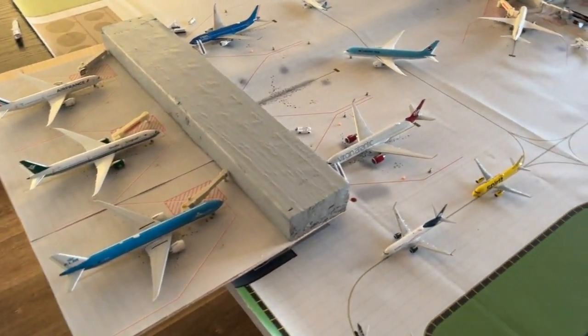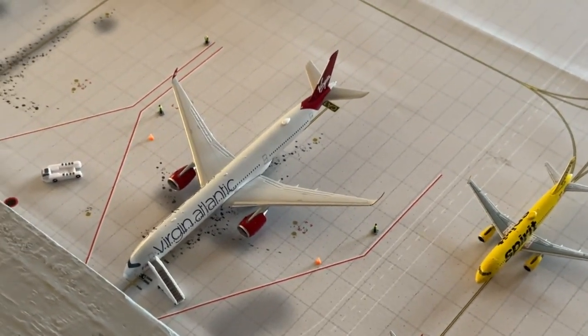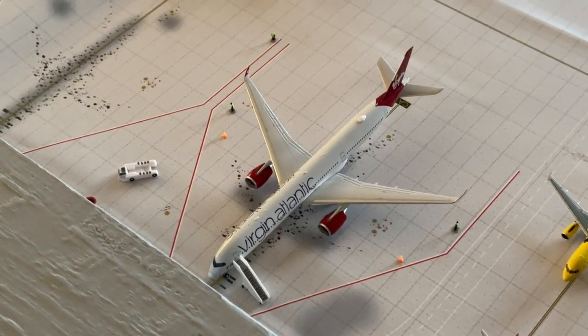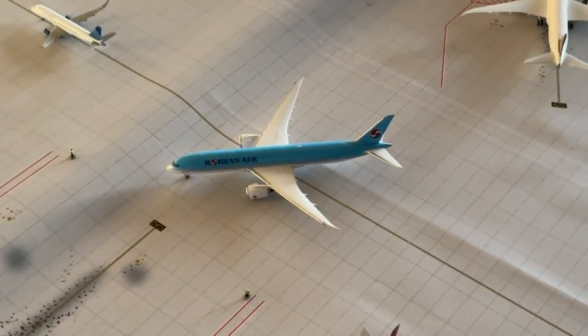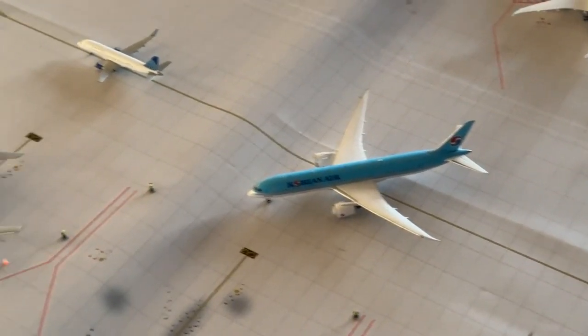But we do have our SkyTeam airlines going really strong, like Virgin Atlantic and their Airbus A350-1000 coming in from London Heathrow, so getting everybody off board, and I'm sure they're going to be pushing him back here pretty soon. Just arriving in, we have the Korean Air Boeing 787-9, one of 2 daily flights from Seoul, so it's the later flight as you could presume, so we absolutely love that.